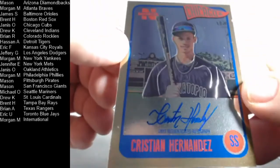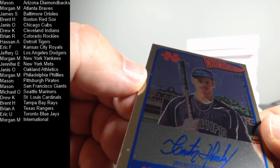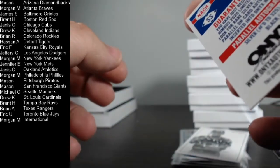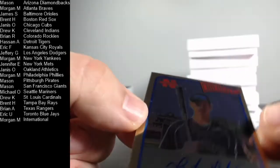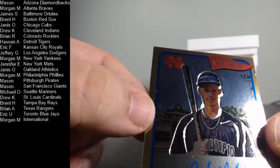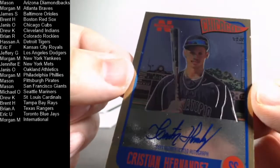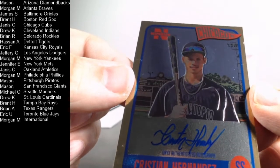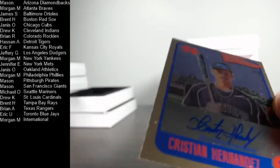And we got for the Cubs, Christian Hernandez. Well, it does look like a gold one. It's numbered to 50. I don't see a number on there, do you? Maybe they don't actually number them. But Christian Hernandez going to the Cubs. Who's the Cubs? Janice O.